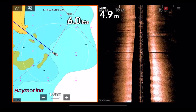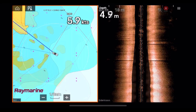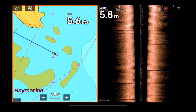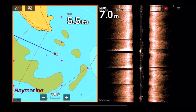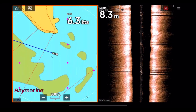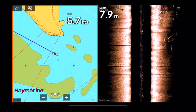The approach to this harbour was a little bit tricky. A few shallow spots, lots of breaking waves off to the port side. But by following the deep sections on the Raymarine sat nav, we ended up getting in pretty easily. You can see the bottom started to get quite shallow. And then as we get into this section, you can start to see that it goes from a silty bottom to starting to have more rock visible.